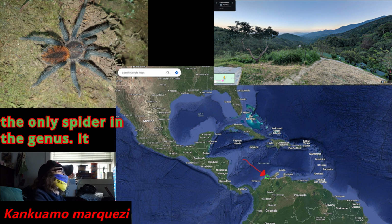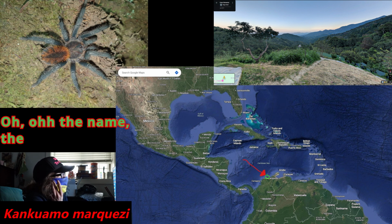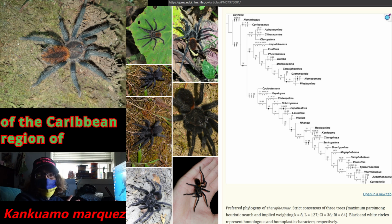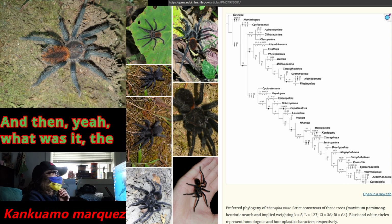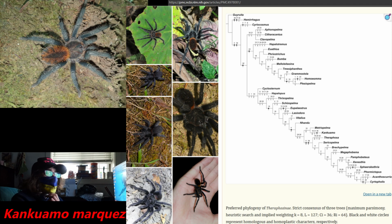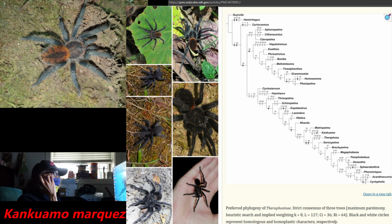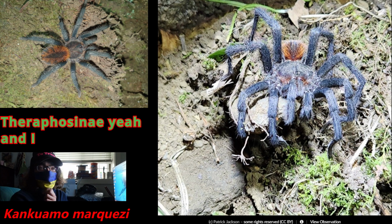Yeah, the only spider in the genus. It was described in 2016. The first part of the name, Kankuamo, honors the indigenous people of the Caribbean region of Colombia. And the second part, the marquezi part, references a famous Colombian, the researcher. It was put into the subfamily Theraphosinae.